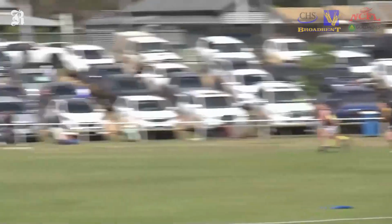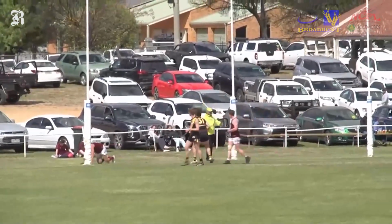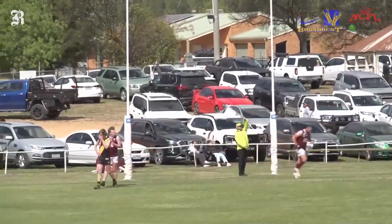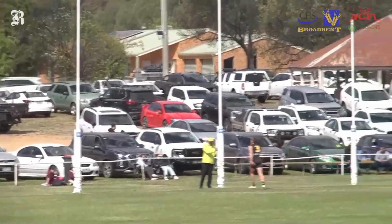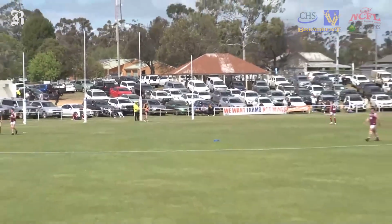Fawcett gathers again. He's having a pretty good quarter. He's gone the banana. Goldsmith caught behind. It's spoiled through the behinds again. It's 4-10 to 1-0-6, Nullawil's way. Four points in the game here.